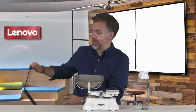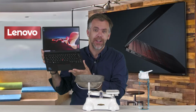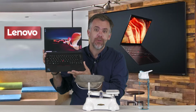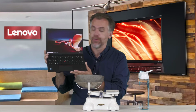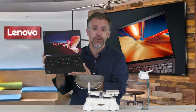Well, we introduce a new device, and that's what I've got here. This is the X1 Nano. It's 907 grams. I'll be honest, when I first got this, I thought it was just an engineering mock-up. I thought they'd just sent me sort of the outer casework of it. And then I fired it up and realized, lo and behold, it's a full PC. It just feels so light.